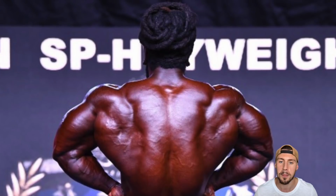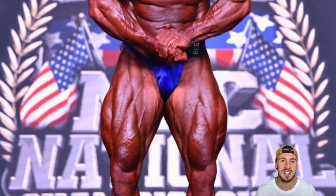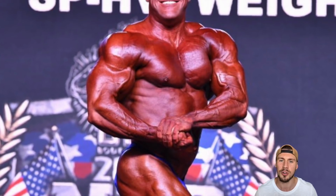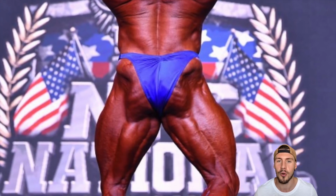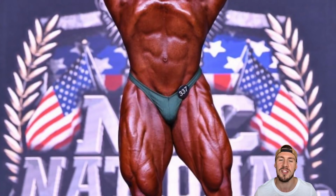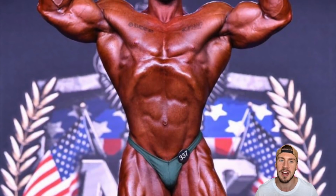Now, in second, we've got Brent Swanson. Now, he's got a lot of hard, dense muscle. Not the prettiest physique, but overall looked really, really good and probably deserving that second place. And Nathan Spear, I've seen this guy before. He looks almost like a Rusty Jeffers type, who was a pro several years ago. He's got that nice big rib cage.